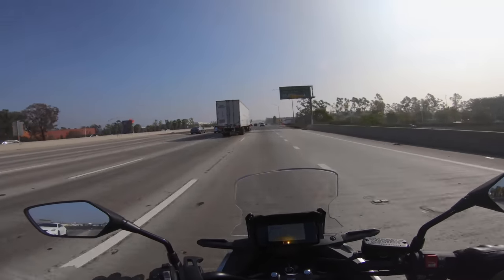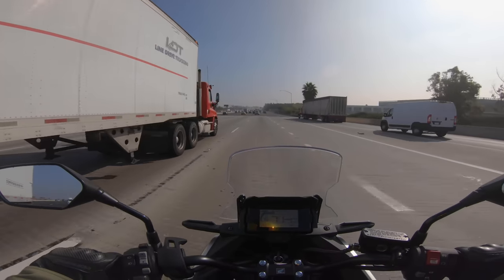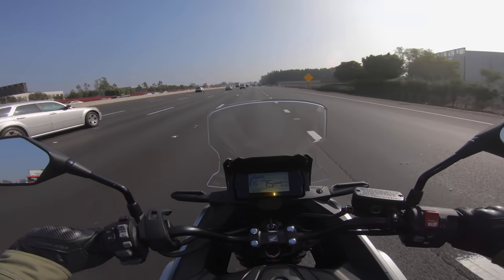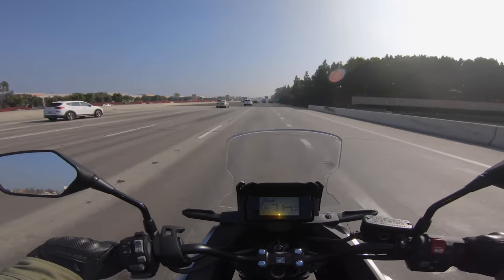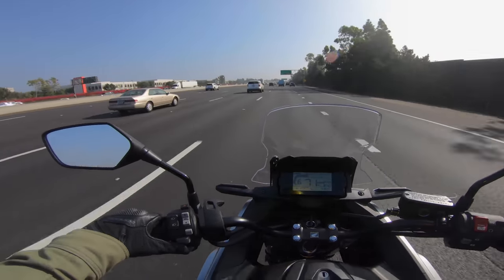Another thing I wanted to comment on about the DCT is its improvements over the years. I've actually been very impressed with the DCT, namely its predictability in shifting. Sometimes when you're cruising, it shifts a little bit sooner than I might and just lugs it around.